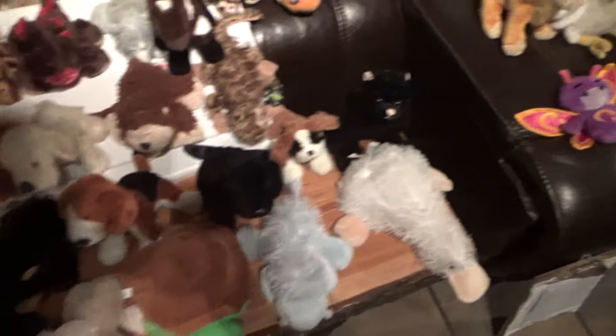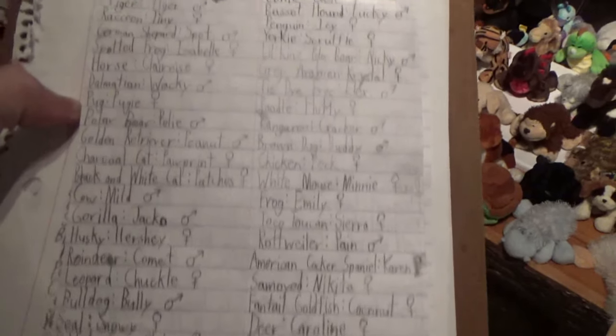That almost reminds me, I forgot to mention this. I also have a clipboard of all my Webkinz names. These are actually my sister's Webkinz names. Hold on, I don't have a tripod here with me. Let's get that to focus in. There we go, these are the names of my Webkinz here.